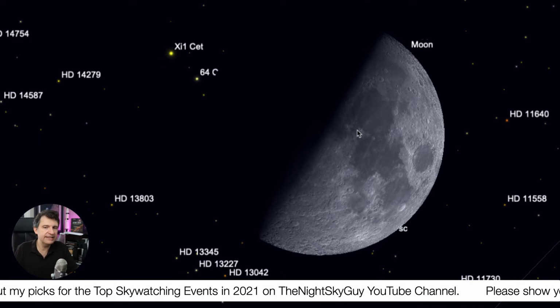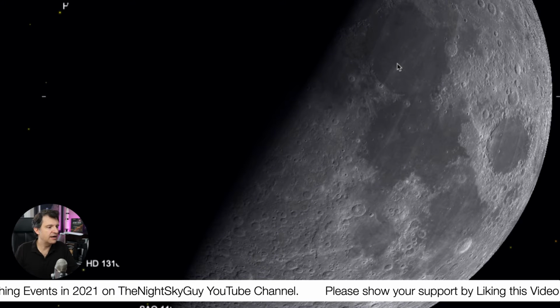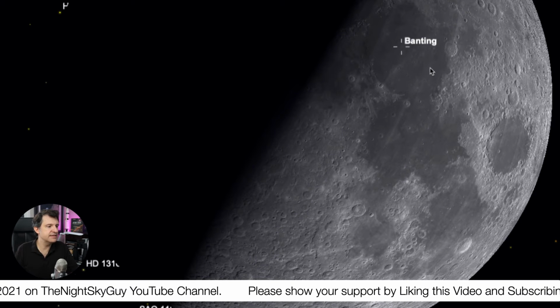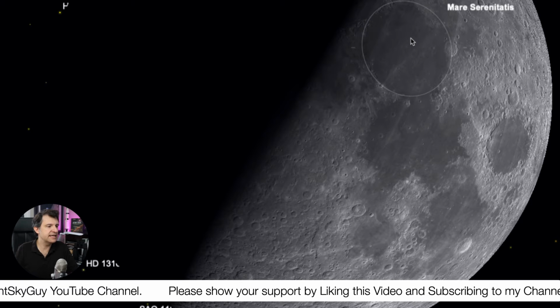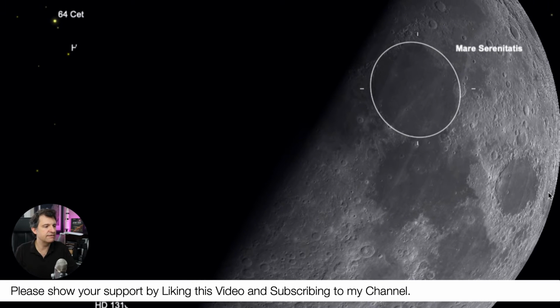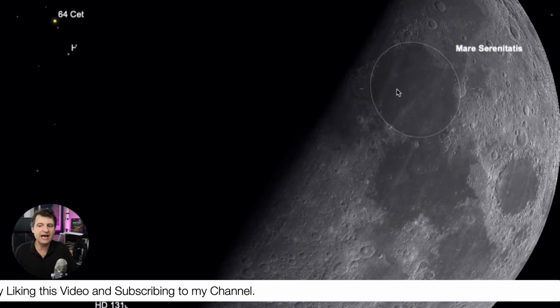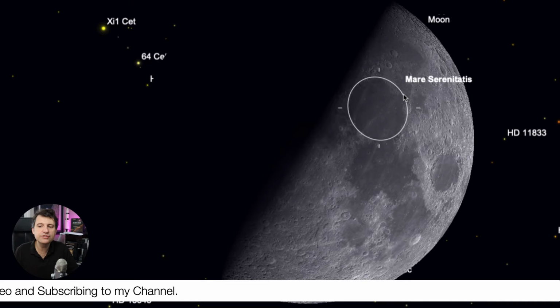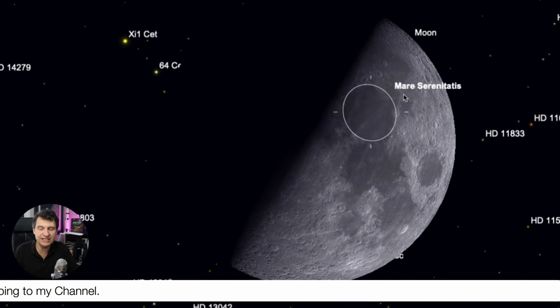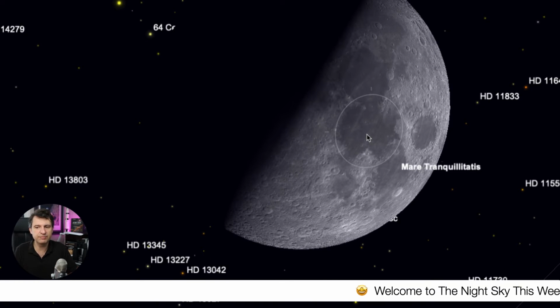And this is a really great time to look for things on the moon. In this case, I'm trying to show you here the Sea of Serenity. Sea of Serenity is a large lava plain. It's visible even to the naked eye as a dark patch, but with binoculars, a fantastic view. What I have here for you is a good typical view of what it looks like with a pair of binoculars.